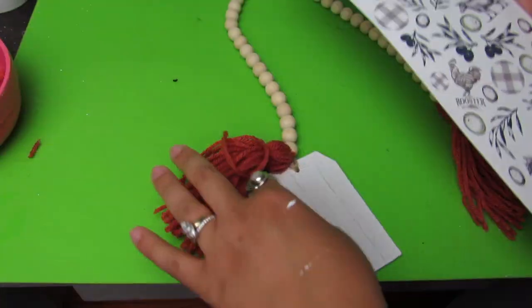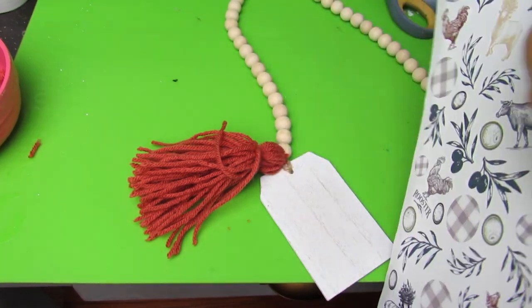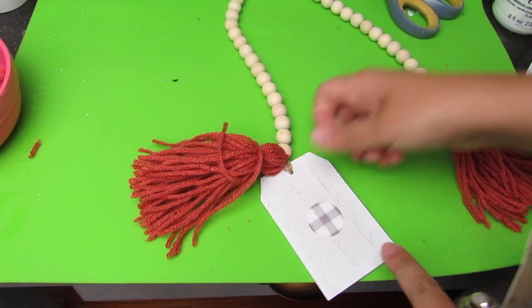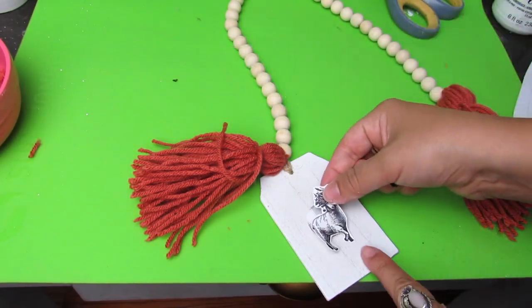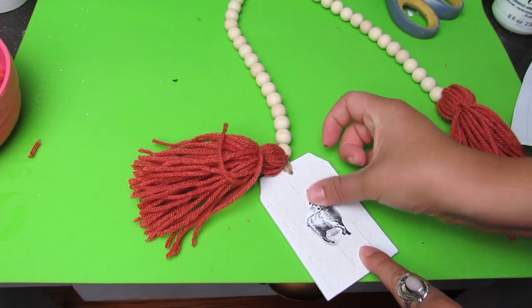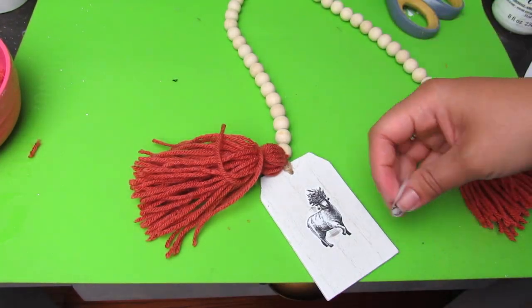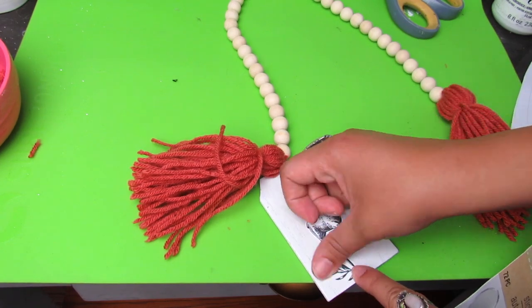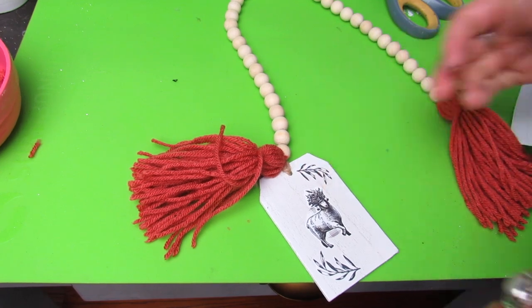And then I decided to add some of these stickers to the tag. This is a great alternative, again, if you don't have a Cricut. I just layered some of these Dollar Tree stickers. I love these. These are super fall and kind of farmhousey, so I thought this was fun to add to this tag. I love wood bead garlands. You can do so many different things with them, but they're just a great decor accent piece to have in the fall or year round.